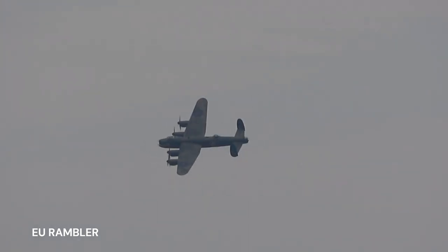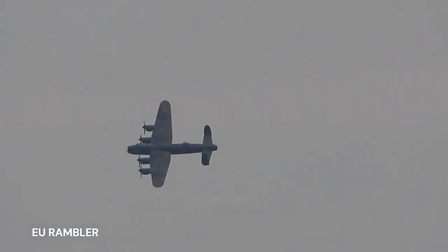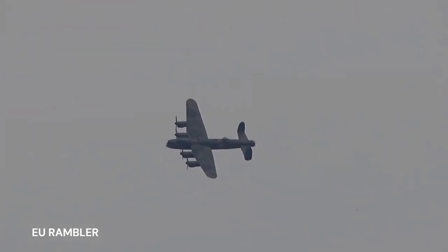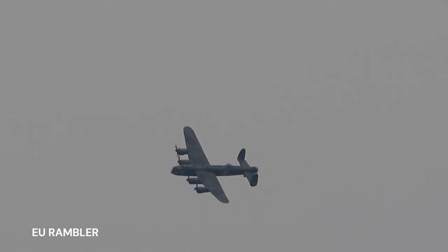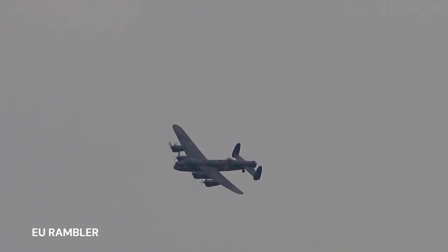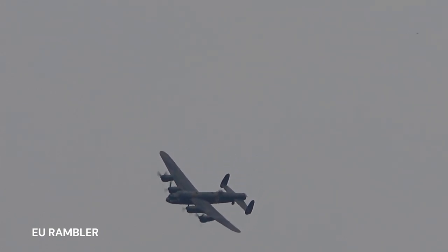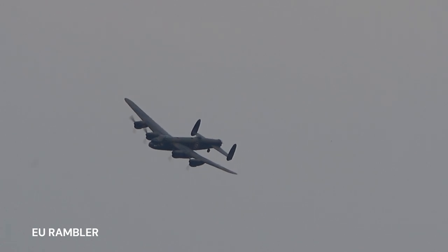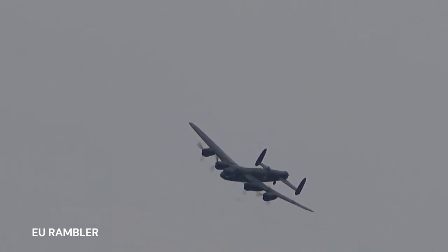Avro Lancaster is still airworthy out of nearly 7,400 that were built. She is a flying memorial to all those that served in Bomber Command and to those who tragically lost their lives. And this year we've remembered Operation Chastise, known as the Dambusters Raid, which took place 80 years ago this year.